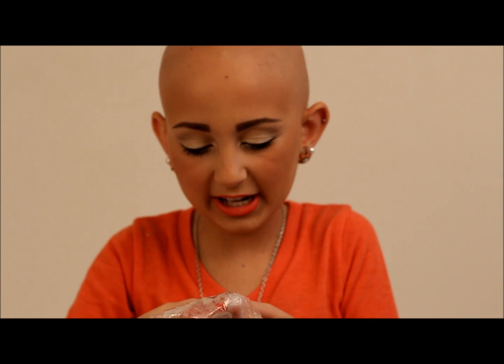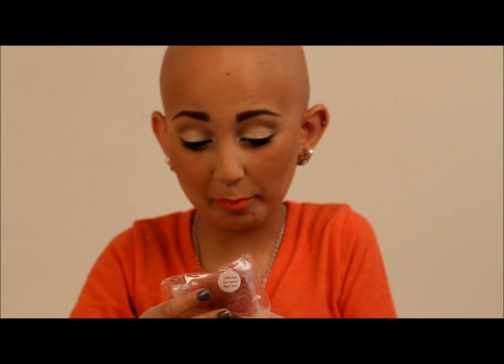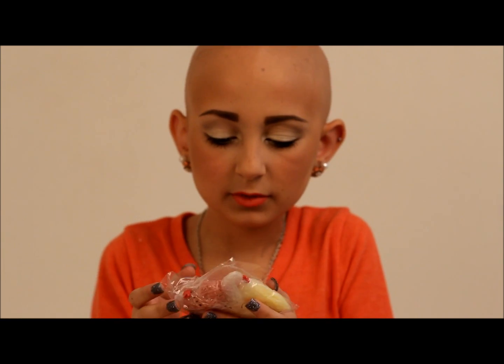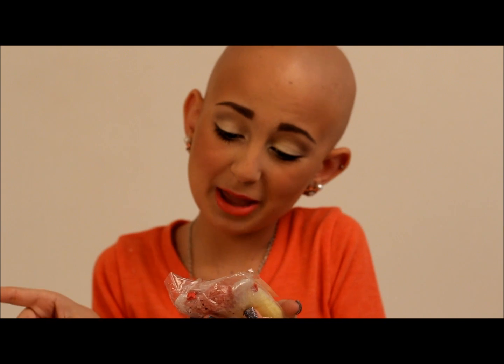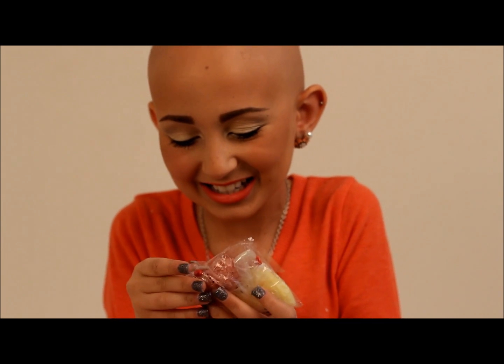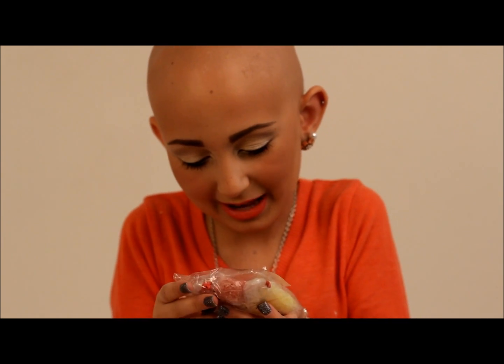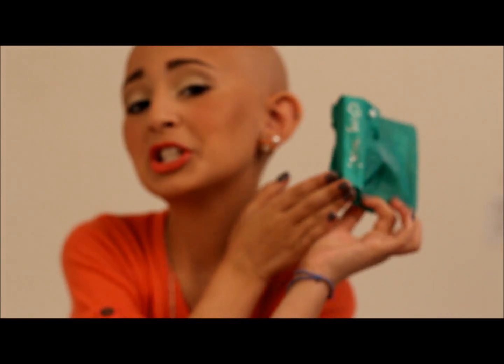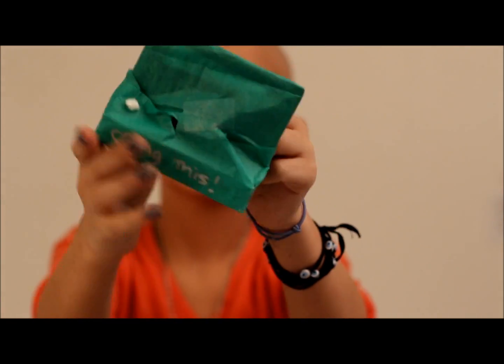It's the Wine Delights All Natural Bath Salts. I love bath things and Lush and all that. Oh my gosh. It has champagne bath salt. Oh my gosh. And it has a beer bath salt. Oh my gosh. I'm getting high in the bathroom. Loving this. So apparently she's loving this.